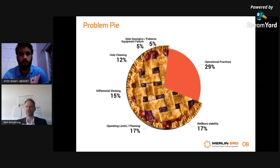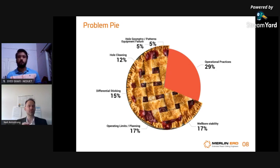A tool's failed or something like that. We don't tend to see those, and it's actually unusual for one of those to create a stuck pipe event. But we don't tend to see them. They tend to be more obvious. We get the ones that require a bit more of an investigation.